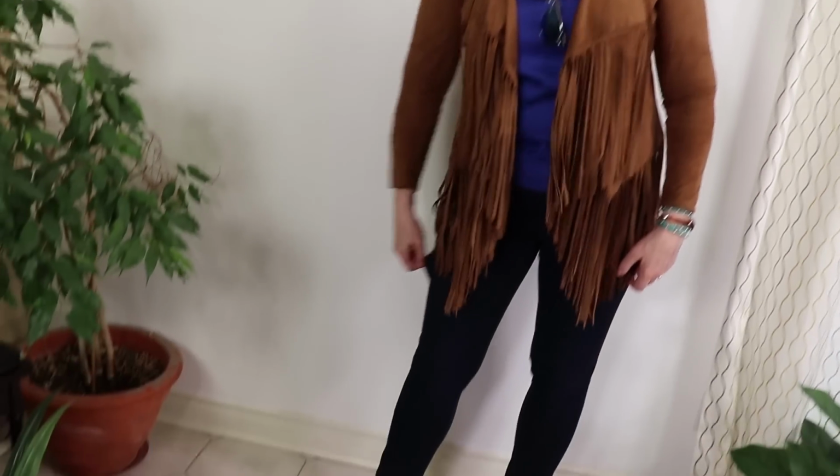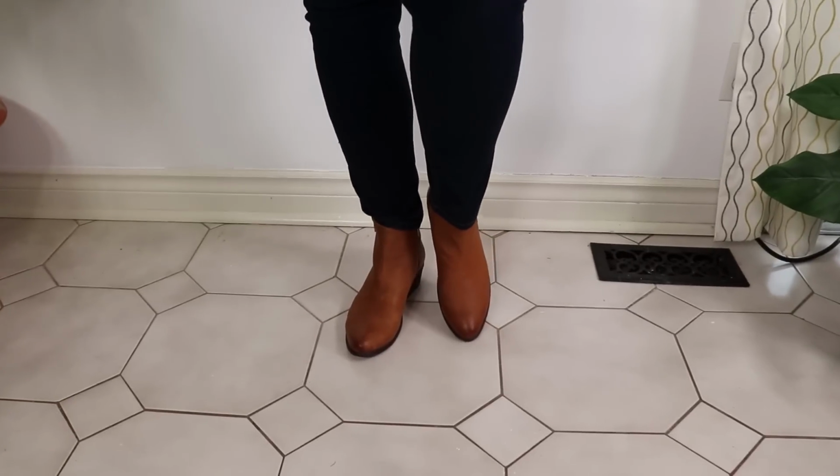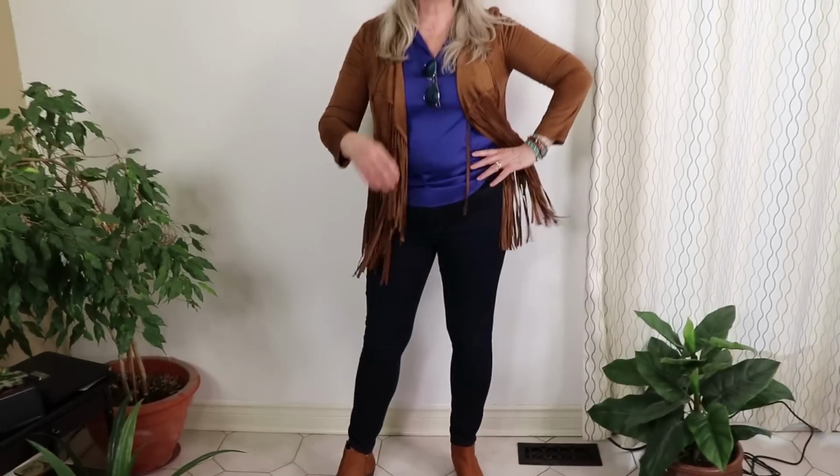Now switching over to something really fun. I love my fringe jacket, and fringes are trending still, and I have that pop of blue. I have my stretchy jeggings on with my boots that are, again, super comfortable. And don't forget to wear your kind of cool sunglasses with this kind of look.